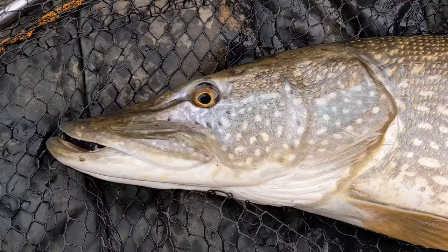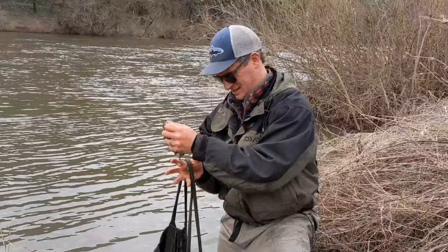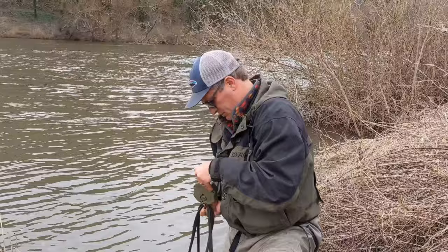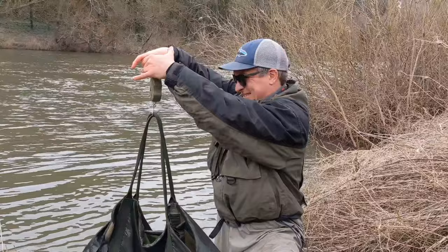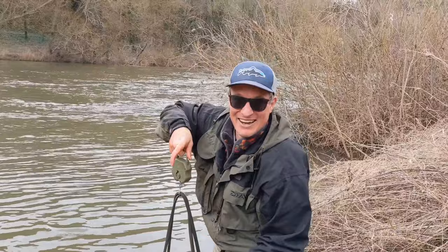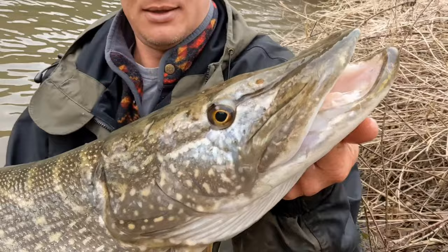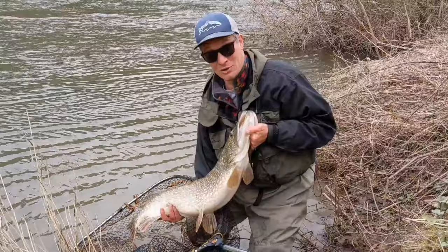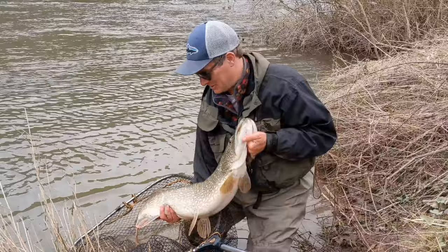Got the scale zeroed. 19.13. There she is. What a fish, just shy of 20. Absolute warrior of a pike. Just goes to show the Welsh why. There's some absolutely belting fish swimming around in these rivers. Get out there, give it a go.